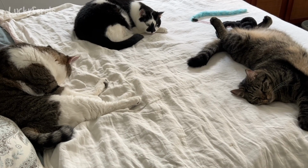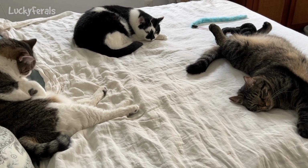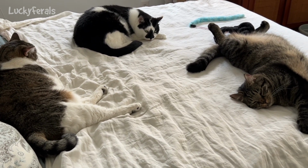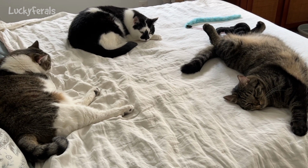It's 4:26 p.m. Let's check on the cats. So Stella, Splash, and Simba are laying on the bed. They're nice and cool. I just put the air on about an hour ago because it's really hot today. And it looks like they're having a good time. It looks like they're relaxing.